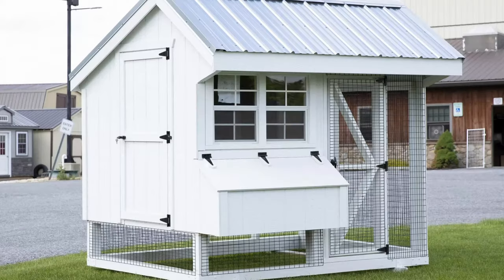Hey everyone, thanks for joining us. Whether you're looking to purchase or looking to build, there are a few things to consider as you plan and construct your chicken coop. So let's get right into the do's and don'ts of chicken coops.